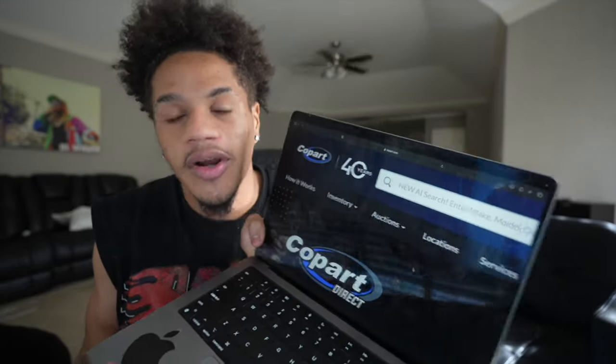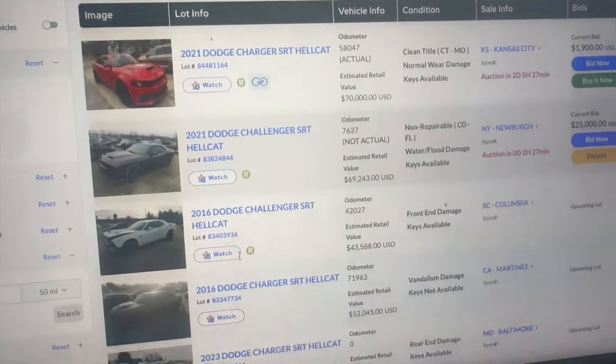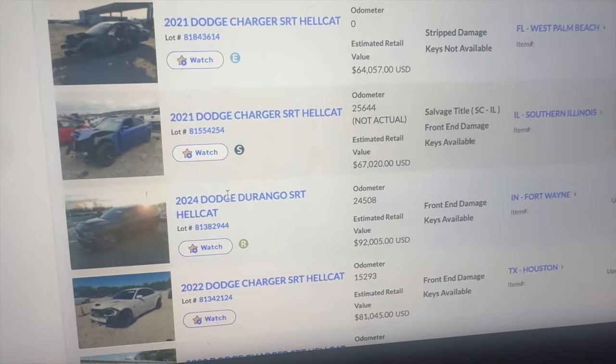So what you want to do, you can get on your phone, computer, anything you want, and just type in copart.com. Now, I know some of y'all be saying like, bro, I don't want no broken car. But bro, if you know how to fix your car up, bro. What we gonna do, we gonna go something simple. I'm gonna show y'all real quick what I did.